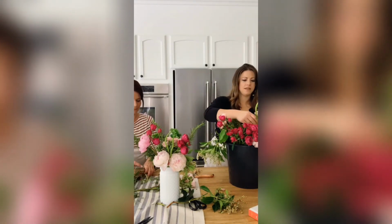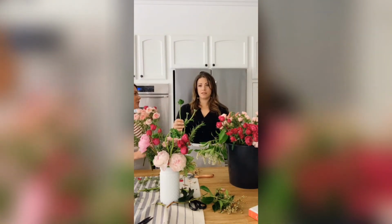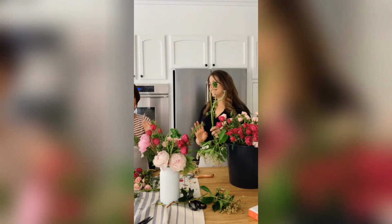Perfect. And what's the right way to say these? Ranunculus. Ranunculus. Yeah, ranunculus. Okay. I'm pretty sure I've always pronounced it ranunculus. Very technical. I think I'm pronouncing it right.